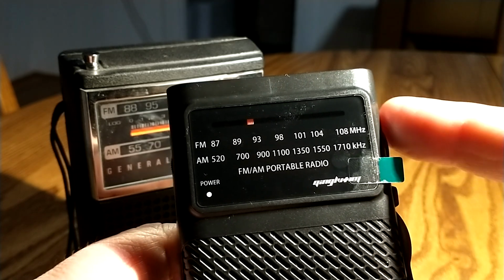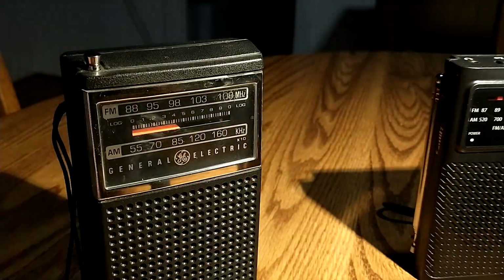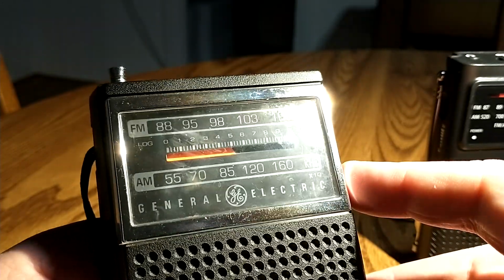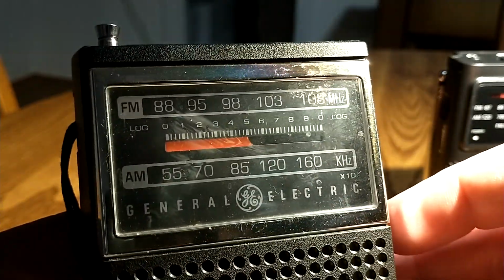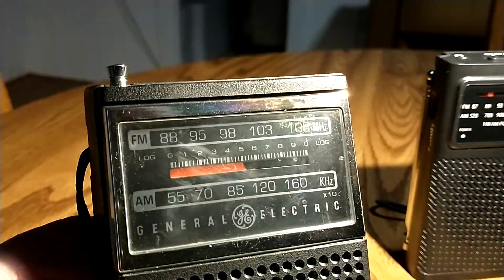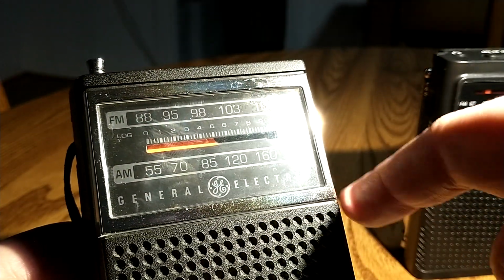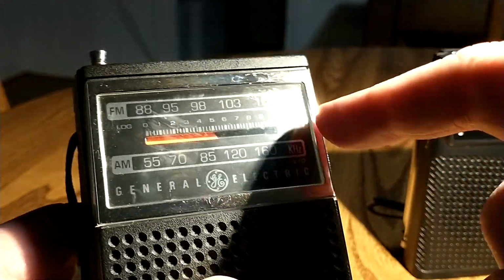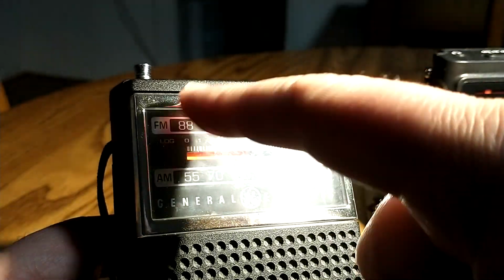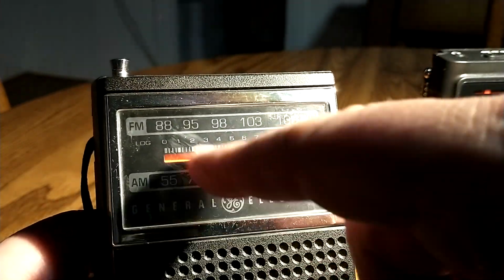What's great about this GE is you have this really big rotary knob here, and if you pay really close attention here, I don't know if I can do anything more or less with the light. That doesn't help. Basically, this knob, from here to here, is just one big circle. And when I opened this up, I wish I had taken a photo. This had some crazy design on it.